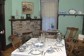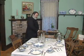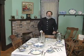Just looking at this house, it's easy to imagine how families living here must have lived day to day, celebrated holidays, and made their home here in Pinellas County.